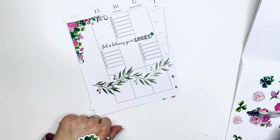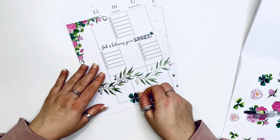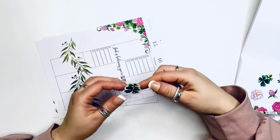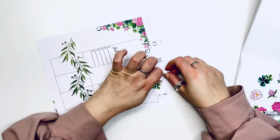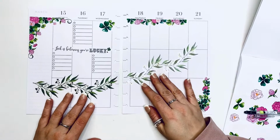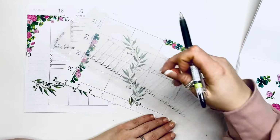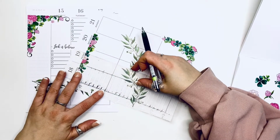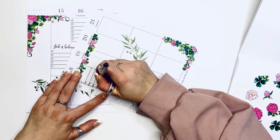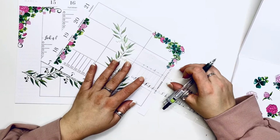Okay, let's go ahead and add a shamrock. It is so pretty. Where should I add it? I think that's a good spot. Or that one too. I think maybe on top I need a little bit more. Okay, I think that looks pretty good. And let me do the other side of my checklist. Okay, so I'm just quickly fast forwarding that as well.